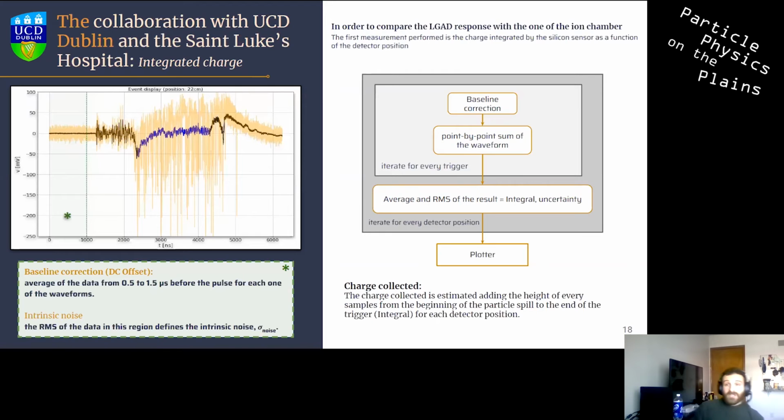So what is the first measurement that we can actually do? Let's call it the easiest: the one that we can directly compare with the ion chamber. We can integrate the charge collected by our sensor, extract a value, and then compare it with the ion chamber one. Here we have a simple event monitor, with some curves superimposed. But now let's talk about this green part.